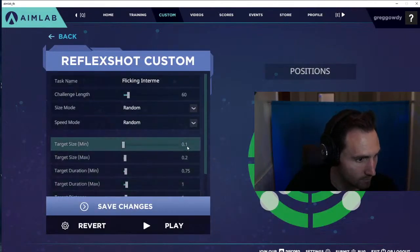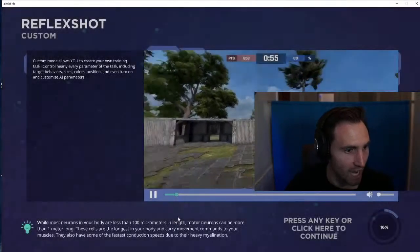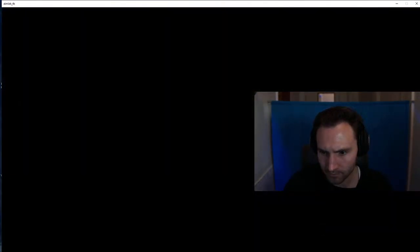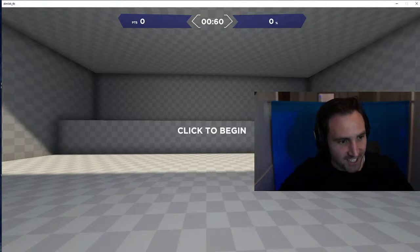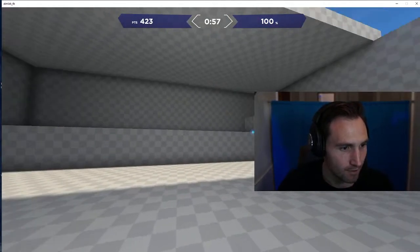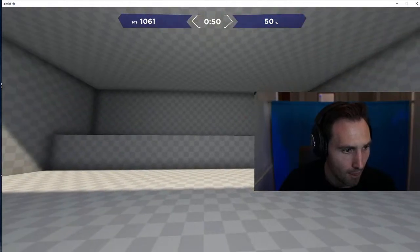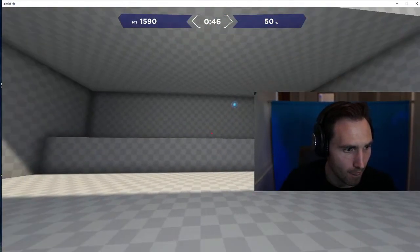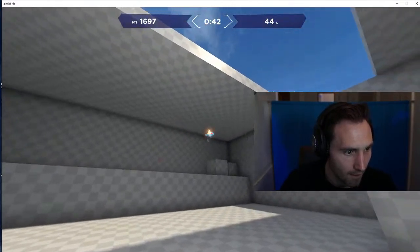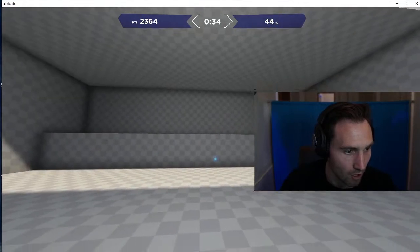Okay, so let's edit this. So let's try, this is intermediate. Let's try 0.3 to 0.35 maybe. We do want some randomness and variability in this as well. Cloudy's just in here trying to make me look bad. Just make it really small. That's better. Oh, missed it. Started off good. I feel like I always go too short, except for that one I went too long.